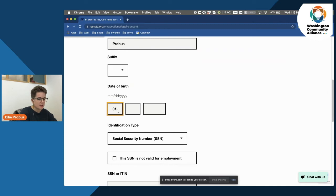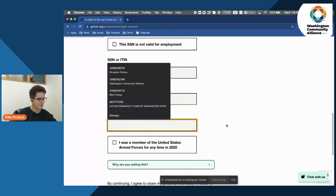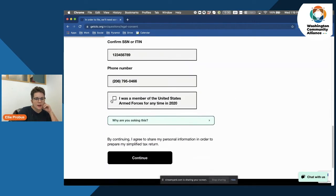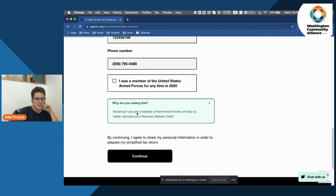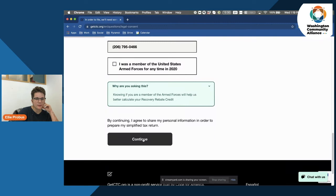And again, the date of birth that is accurate on your social information. Here it's going to have us put in our social. I'm just going to put in some numbers, but you'll want to put in your accurate social there. So here it's going to have us put in a phone number. And again, this needs to be a phone number that you can receive texts at, because it's going to text you to confirm this. It's also going to ask if you are a member of the armed forces. If you have any questions, there are some little boxes that pop up like this that can help you to understand some of the things that are going on and why they're asking this. All right, click continue.